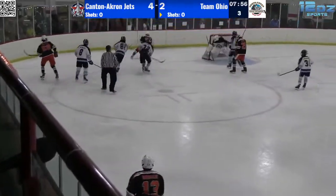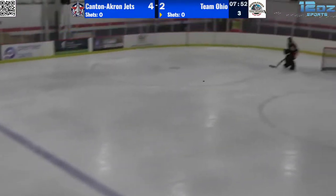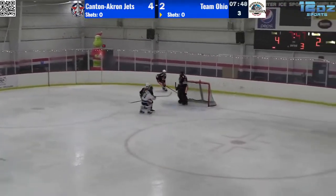Off the draw. Finally, Hoffman gets control. Behind the cage, fed it up the middle. Nobody there for Team Ohio. Goes all the way down the ice, and Jagels will have to set it up.